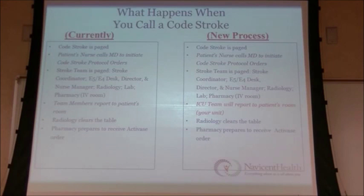Also, it pages radiology, and it pages the lab, and it pages the IV room in the pharmacy. And that is paged so that in the event that TPA has to be mixed, the pharmacy will be looking for that order as they hear that page going off. So the team members report to the patient's rooms. It lets radiology know to clear a table, and again, pharmacy prepares to receive the Activase or Altaplace order if that patient is getting that.